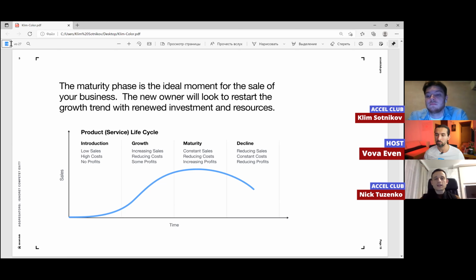We are trying to incorporate that in terms, but a lot of buyers will not. They just say, okay, the size of the business right now is this, let's go with these terms. So one of the great criteria for you should be whether you feel that you are at some kind of plateau or maturity. If you feel that, it's a great sign that you need to think about selling your business.